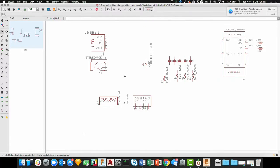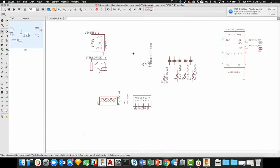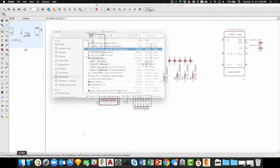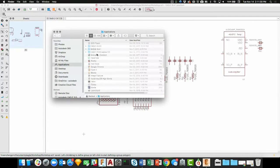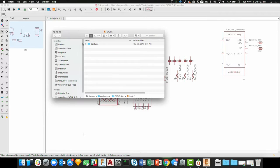All right, so I want to talk about the schematic for a second. Bear with me. I'm going to go ahead and open up another version of Eagle. I don't want you guys to worry about this. Now that you've got the components down, go ahead and save your design. So Control S, Command S. Just give it the name Workshop. Bear with me for just a quick second while I cheat a little bit here.